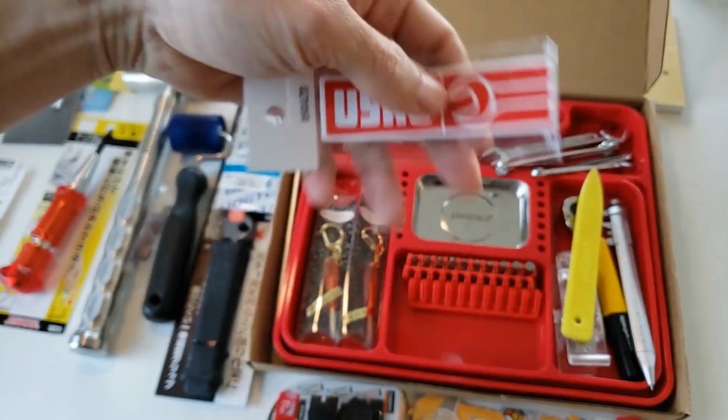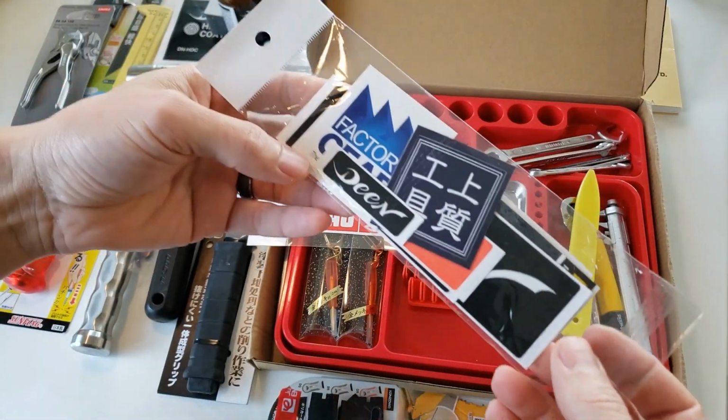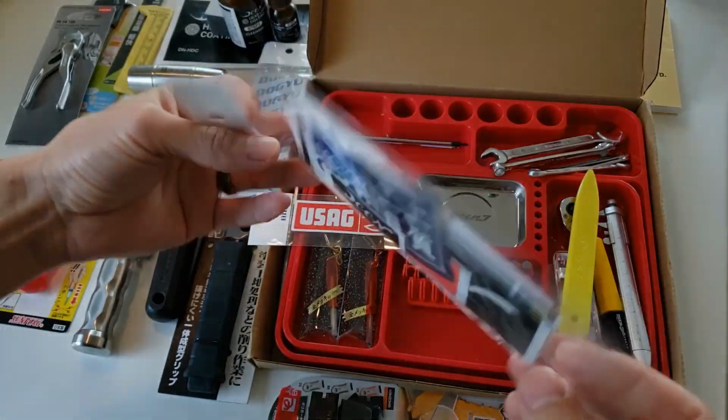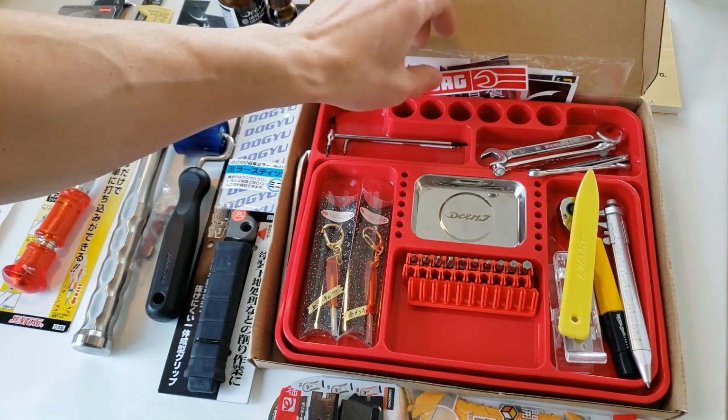Uzag, yes, a little sticker that I bought. Just a bunch of Factory Gear stickers. Essex skateboarding, somehow that one's mixed in there. Yes, I am a skateboarder. I do that as a hobby.